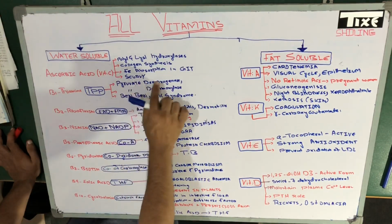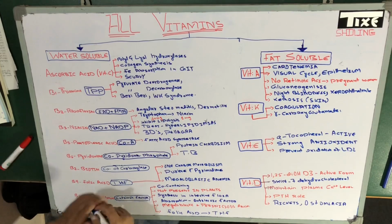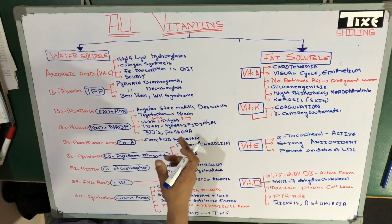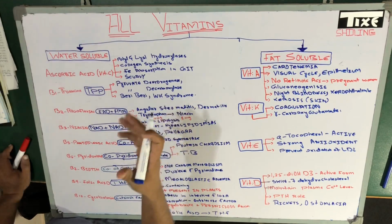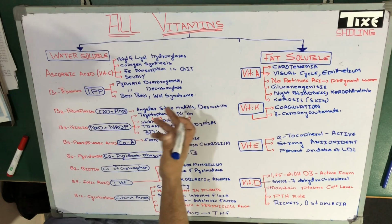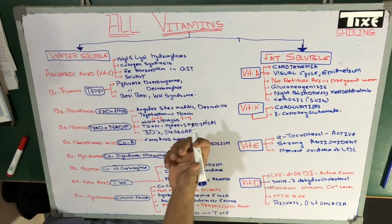Number 3, we have iron absorption in the GIT. So what does vitamin C do? It reduces the iron from the ferric form to the ferrous form and helps in the iron absorption from the intestine.